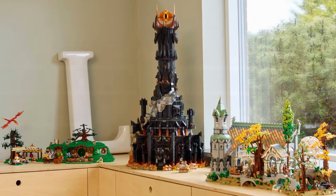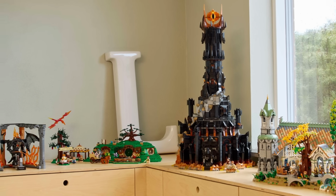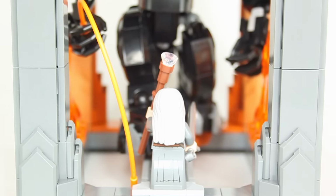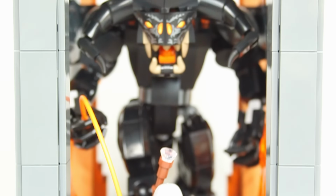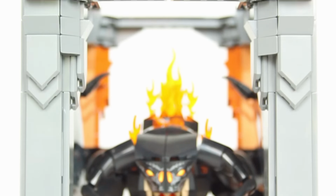The Balrog Book Nook isn't a minifigure-centric playset like Rivendell, Barad-dûr or the Shire, and you can't exactly create multiple scenes. Instead, this model focuses more on mixing the concept of LEGO Book Nooks with LEGO dioramas, creating something unique. Rather than focusing on using minifigures to recreate multiple scenes from the film, this model focuses on recreating just one.